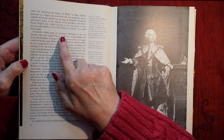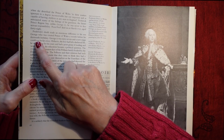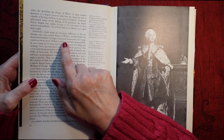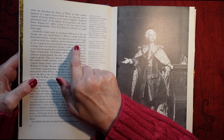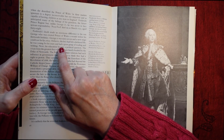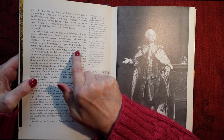Frederick's death made an enormous difference to his son George, who was created Prince of Wales a month before his 13th birthday. George II was 67, and a new reign could not be far away. Hitherto, the boy had led a sheltered life. He was very young for his years and had a poor grasp of reading and writing. Now his education became a political question.